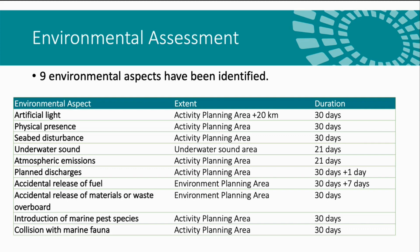In the case of accidental release of fuel, this is diesel oil that the vessel will be running on. And so while the vessel's present for 30 days, if there were to be an accidental release of fuel, we add 7 days, which is the predicted effect of oil, and the diesel weathering in the marine environment would last for an additional 7 days while the evaporation and dispersion of that oil takes place. So that's a little bit of a summary about our preliminary environmental impact assessment work that we've done, and more information is available on the website.